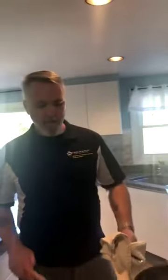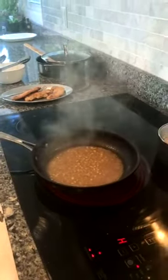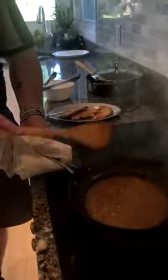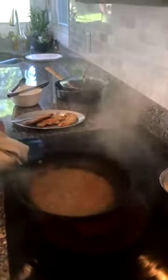So I am reducing this wine down to the point where it's almost completely gone, or all set. I'm getting some nice colors building here. I've got the garlic. You don't have smell-o-vision, so you can't smell this garlic and white wine.